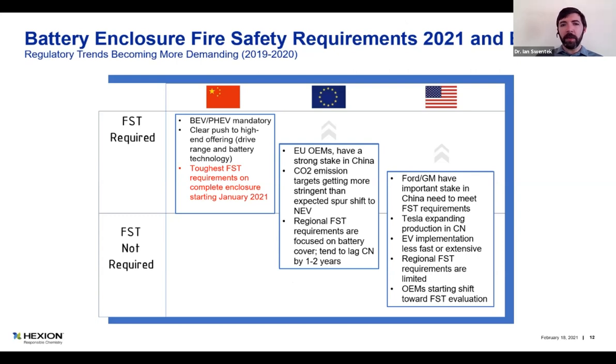In Europe, they have adopted some of those requirements already, namely the bonfire testing. They have strict CO2 emissions targets that tend to push towards electric vehicles. And in general, they lag about 1 to 2 years behind the Chinese requirements. We would say that is strongly moving in the direction of full FST requirements on the enclosure, cover, and tray. But as of today, you could still design components for a battery electric vehicle that don't need to meet the full gamut of these fire retardant legislative requirements. In the U.S., I would say there is much less legislation on the table today.